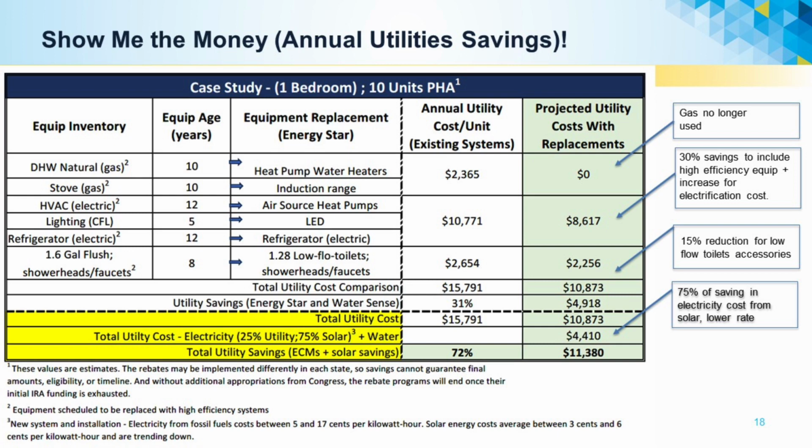The fifth column in green displays the approximate revised utility costs post-improvements, with the addition of solar replacing 75% of the current electricity supplied by the utility company. The notes to the right are provided to explain the assumptions for the reduced utility cost. This example demonstrates the potential opportunity to reduce the utility expenses of the small PHA by approximately 31% before the installation of solar and 72% after solar installation.